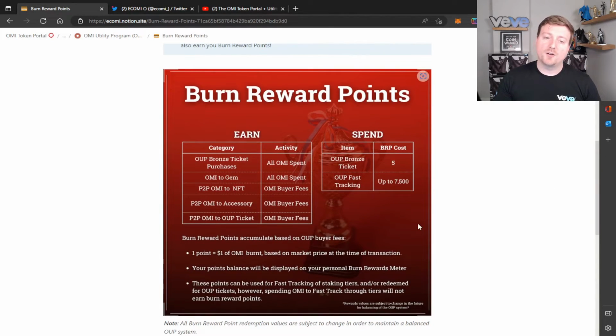These are some of the ways that you're able to earn the burn reward points: via OUP bronze ticket purchases and Omi to gem, and both of these will be for all of the Omi that you spent. You will earn the burn reward points, meaning that if you spend $1,000 in Omi, you earn 1,000 burn reward points. And then there's peer-to-peer Omi to NFT transactions, Omi to accessory transactions, and Omi to OUP ticket transactions. And all of these will burn the buyer's fees of that and give you burn reward points.